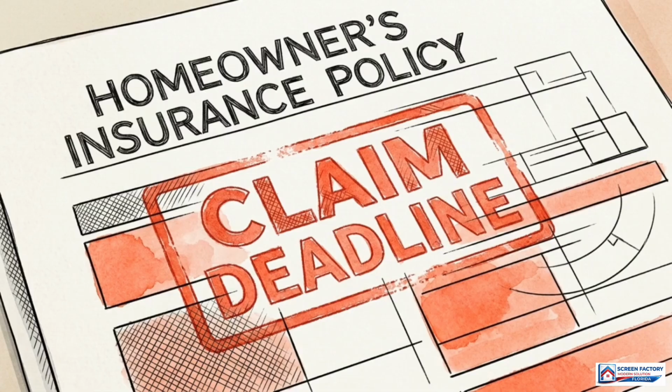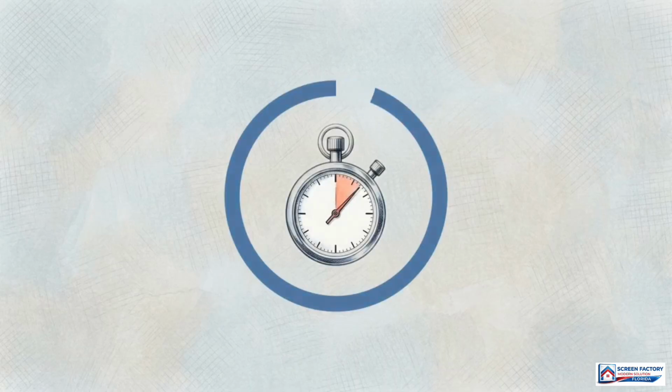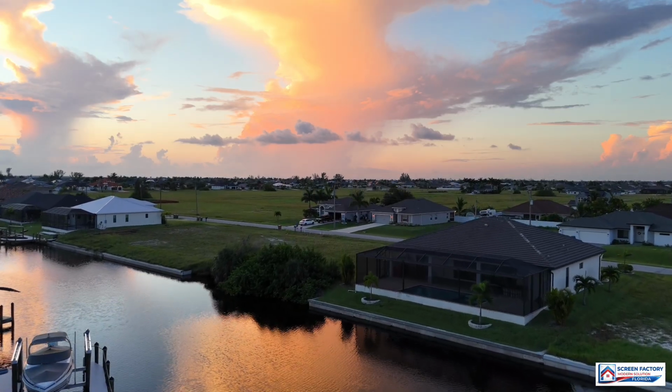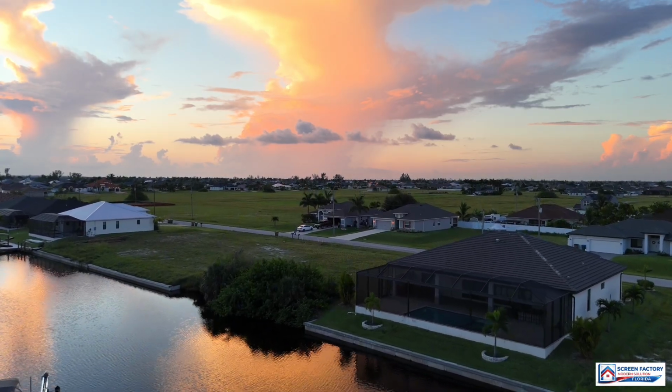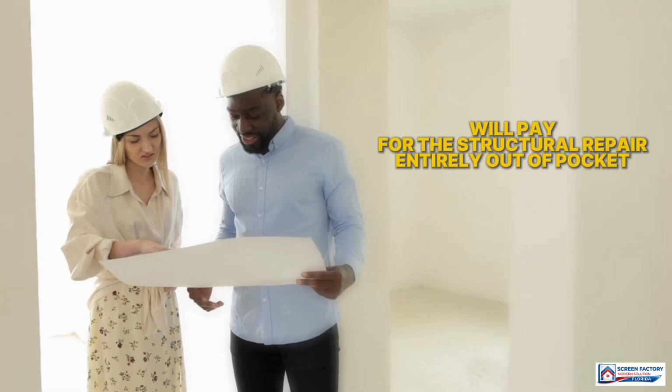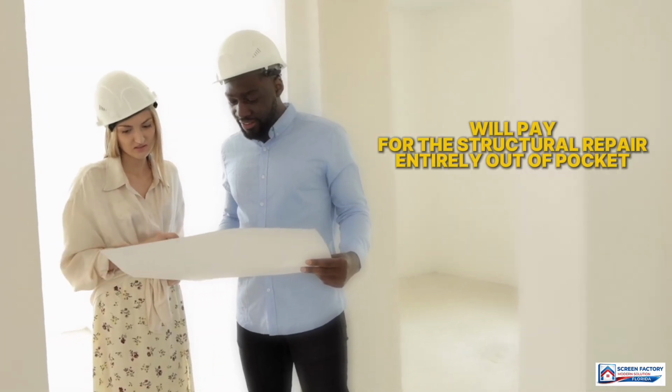If you plan to file a homeowner's insurance claim, the clock is already ticking. Insurance companies enforce strict, time-sensitive windows for reporting storm damage. Avoiding the hassle of a professional inspection today might feel easier, but if a weakened frame fails 6 months from now, you will likely pay for the structural repair entirely out of pocket.